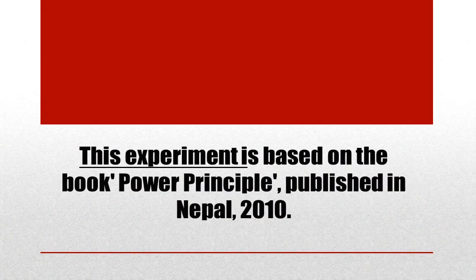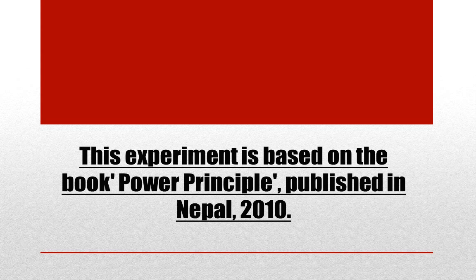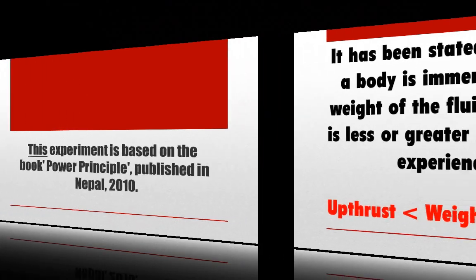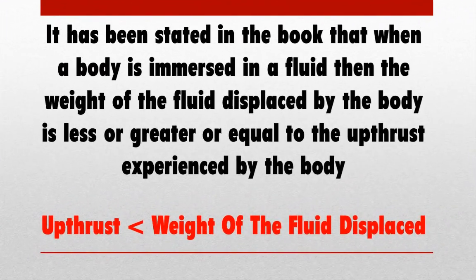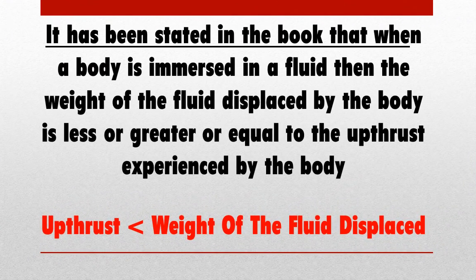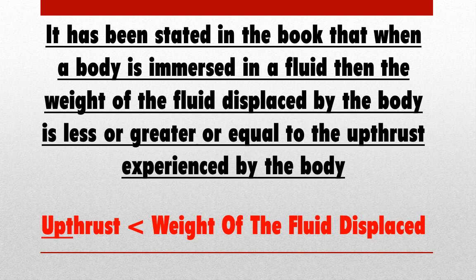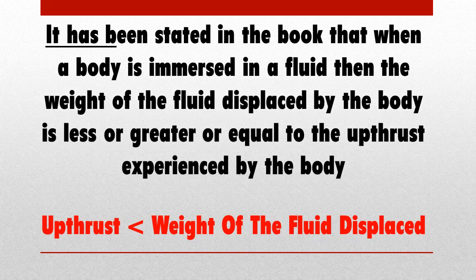This experiment is based on the Power Principle published in Nepal in 2010. It has been stated in the book that when a body is immersed in a fluid, then the weight of the fluid displaced by the body is greater than or equal to the upthrust experienced by the body.